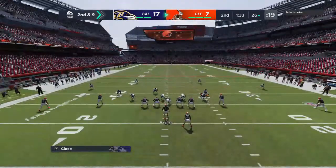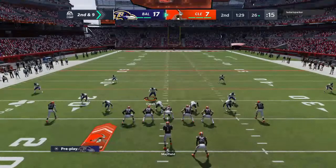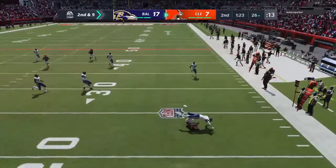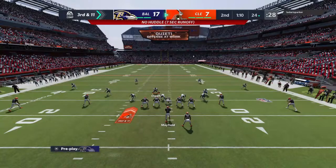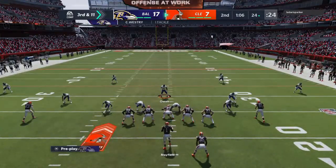The run only got a yard. Here's 2nd and 9. From the shotgun. It's Mayfield. Firing quickly here, and that's complete. They wind up losing a couple there, so they go behind the original line of scrimmage, and now 3rd and 11 coming up.